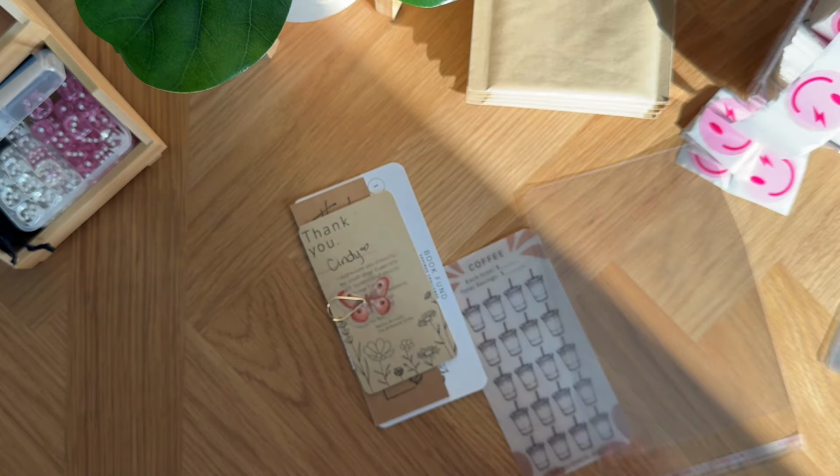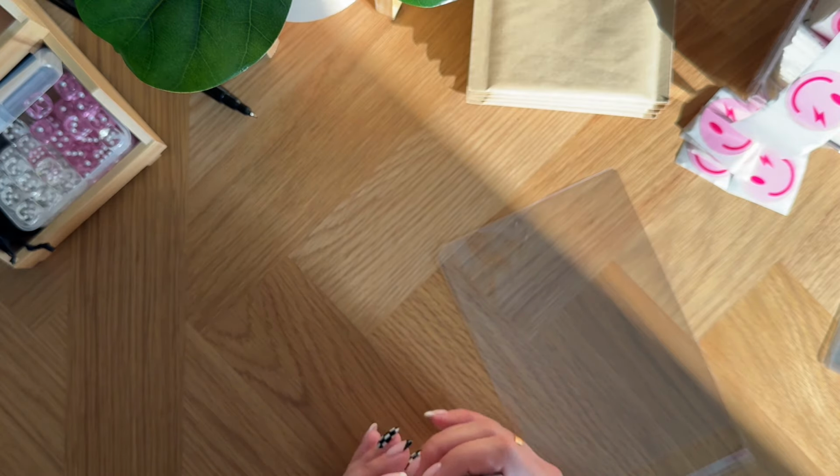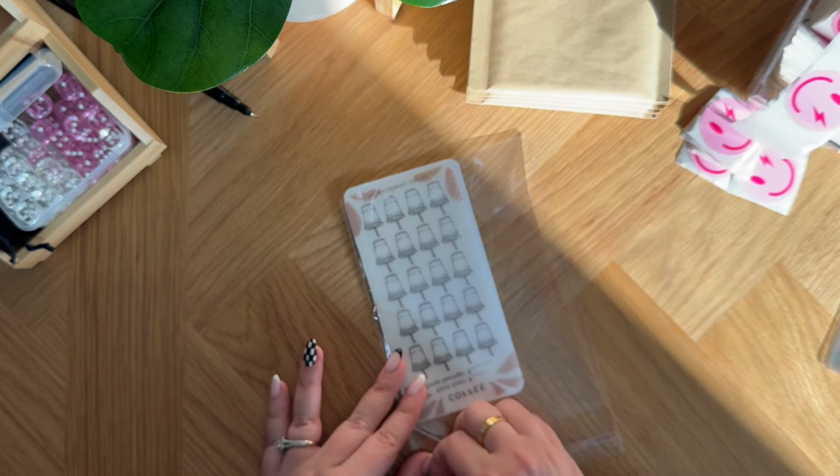Okay. And then I don't know if I've talked about it, but I am incorporating more of the craft paper just to go with all of my shipping materials. And I just love it. It's natural and I don't know. I just love it.